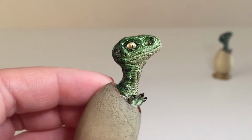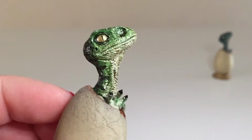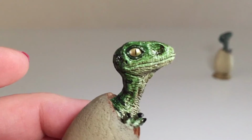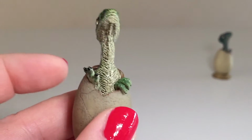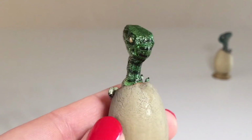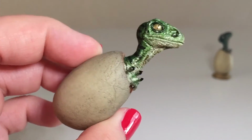Next up, we have Velociraptor Charlie from Jurassic World. And this is very nice. This is very vibrant. I think this is probably the most vibrant one out of the lot. And it's actually one of my favorites too because the coloration is just this very nice, vibrant green, gold eyes, black slits, and really nice detail. Really nice paint detail. The claws are painted, which they're not painted on all of these. This one they did paint them, and it's very shiny. Definitely one of the most glossy looking raptors in this set, and this just looks really, really cool.